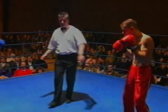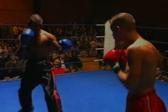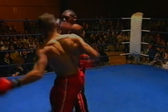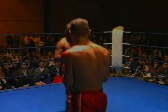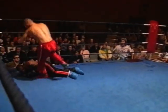First fight of the evening, as you can see here, is between Mark Ratton of Norwich, just trying to kick there, and on the left, Mark Turner from Dagenham. Both these guys had about five fights before.